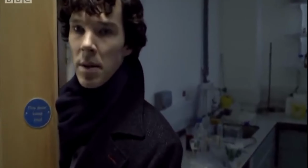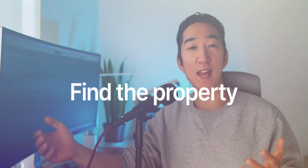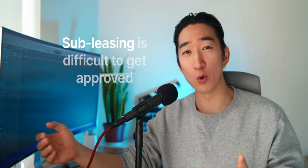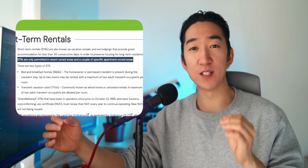When you finally finish with your Sherlock Holmes research, you are now ready to find the property, which is step 5. Since we're not actually purchasing the property, but only looking for a sublease, like I mentioned, it's more difficult to get it approved by a lot of the owners because they just don't have any interest in allowing a vacation rental for their precious investment. Or perhaps they do allow it, but the law says you can't because it's not in an appropriate zone to host a vacation rental. This is why the previous step of researching your competition is crucial, once again, because those buildings or areas they are running are most likely allowing short-term vacation rentals.